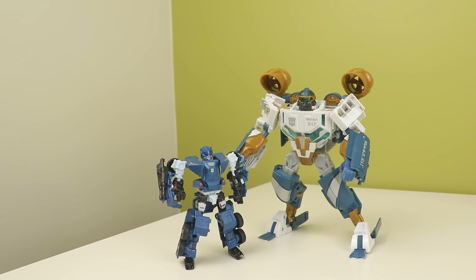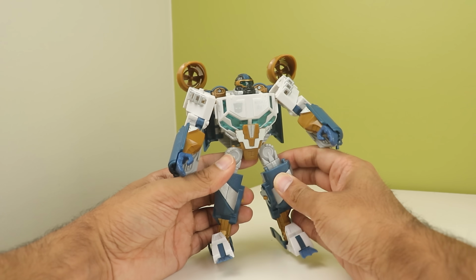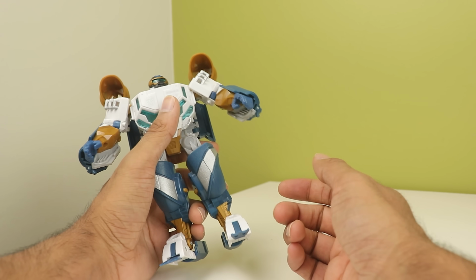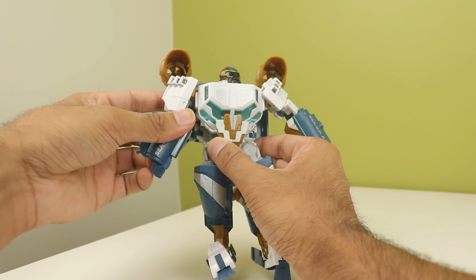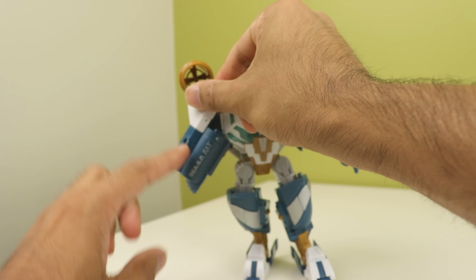We'll start with Seaspray. I just smudged my glasses. Seaspray is quite easy, but quite interesting, especially how the legs work. So we'll start by folding these panels at the back of the arms out, and then you just bring this down and it will peg in to the shoulder. There we go, like that.